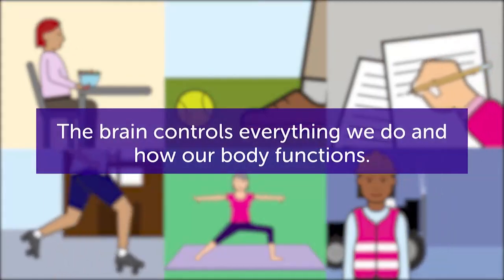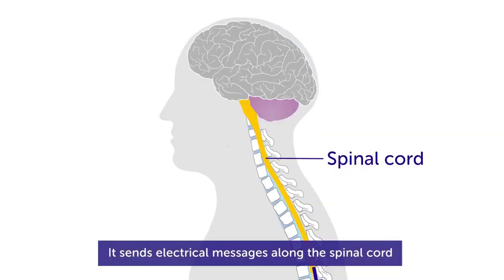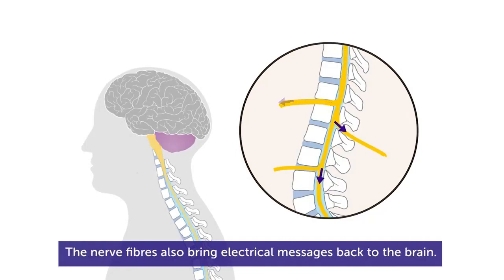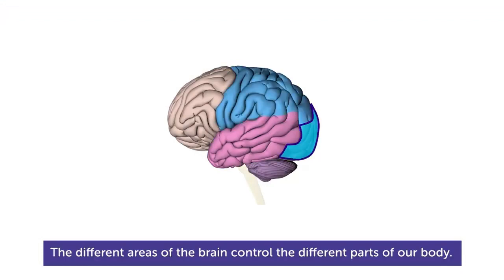The brain controls everything that we do and how our body functions. It sends electrical messages along the spinal cord and the nerve fibres to all parts of our body. The nerve fibres also bring electrical messages back to the brain. The different areas of the brain control the different parts of our body.